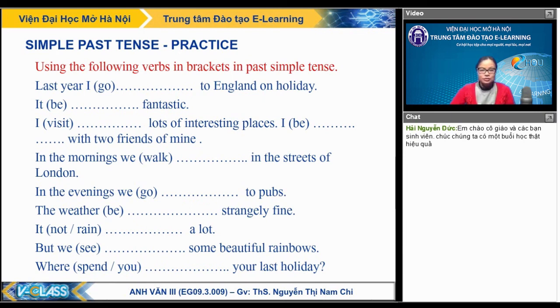And now let's do a minor practice about simple past tense. Use the following verbs in brackets in past simple tense.